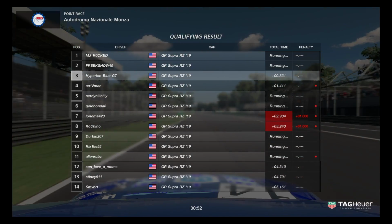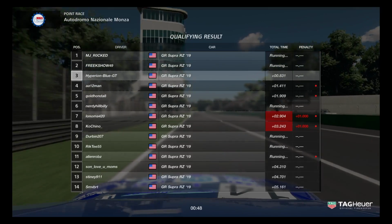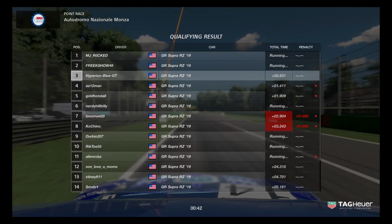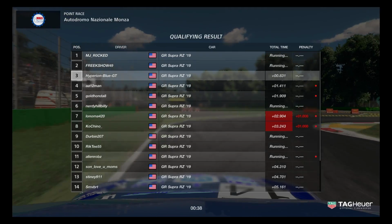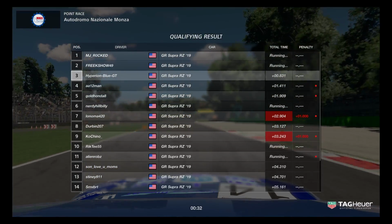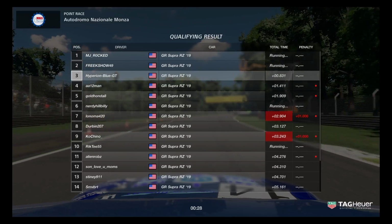So, now on to the top 3 with MJ Rock and Freak Show 49, and everyone is about to be prepared for this race. Let's make sure, because the first turn on the chicane is going to be very tough, so let's stay on the inside, because that's pretty safer.